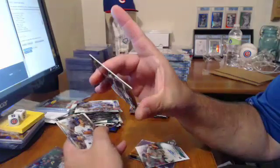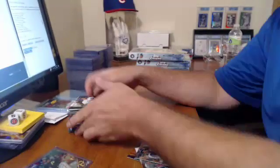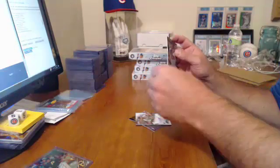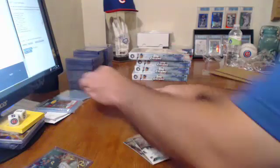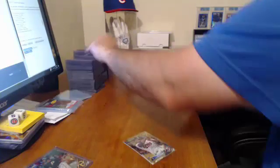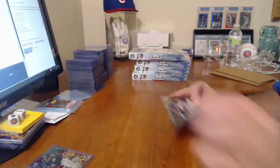Gold? 5 of 50. Palindroming it. Miguel Sano gold. Twinkies. Not too shabby. Box two for the win. Correa blue, 150. Congrats, Peter. That's a fun pull. Pony Z. That is some funky love.